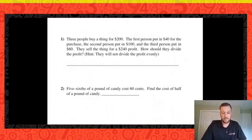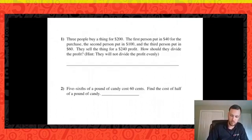3 people buy a thing. They buy something. Let's say they bought a TV. Let's say they bought a TV for $200. The first person contributed $40 for the purchase. The second person put in $100, and the third person put in $60.